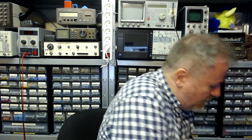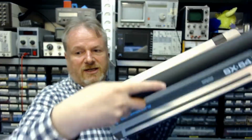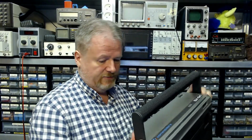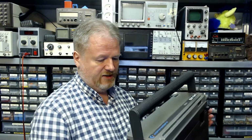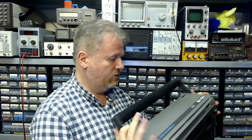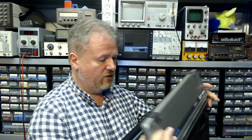You may remember this beast. This is a Commodore SX64. It is a Commodore 64 in a box, if you like. Let's see if I can open this. It's been such a long time. All right. This is actually a functional Commodore 64 in one box.